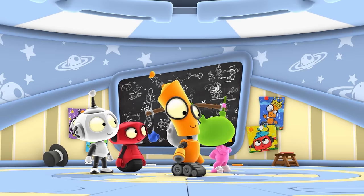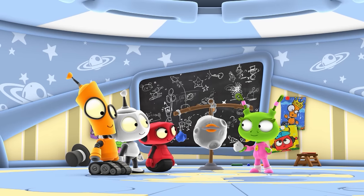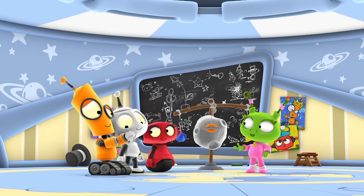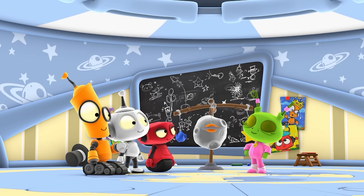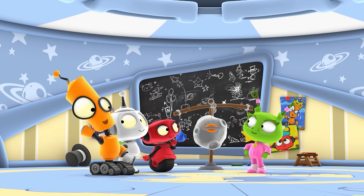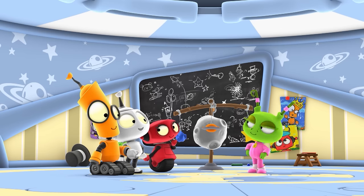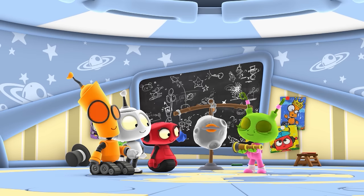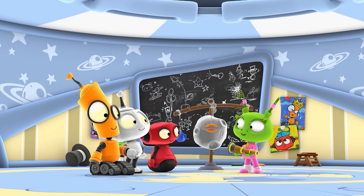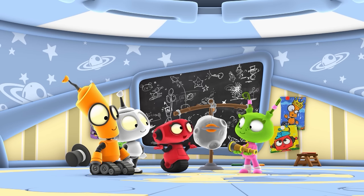I know. My grandpa told me all about comets. They kind of look like big snowballs flying through space. I even saw one once. Wow! I'd love to see a comet! Me too! How great would that be? We can find one with my grandpa's old telescope. Sometimes I use it to look at my home planet, Greendax 5. Maybe we should go someplace where we can get a better view with your telescope.